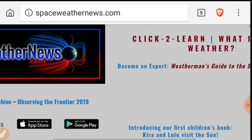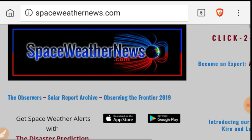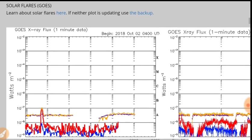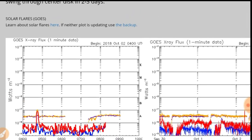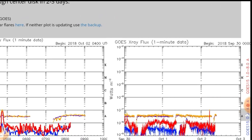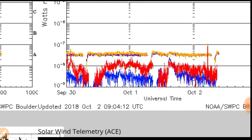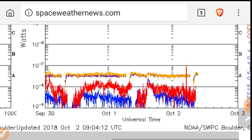We did have a B-class solar flare, probably from the sunspot 2723. Take a look at that data on spaceweathernews.com. You can see we were actually in a B-class flare. Very short-lived and barely into the B range, but there it is.